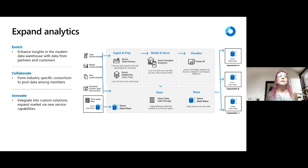In many cases, data is at its most powerful when it can be shared and combined with data that resides outside the organizational boundaries between different entities and third parties. And Azure Data Share really enables us to do this enterprise cross-organizational data sharing across these organizational boundaries, and is something we're very, very excited about.